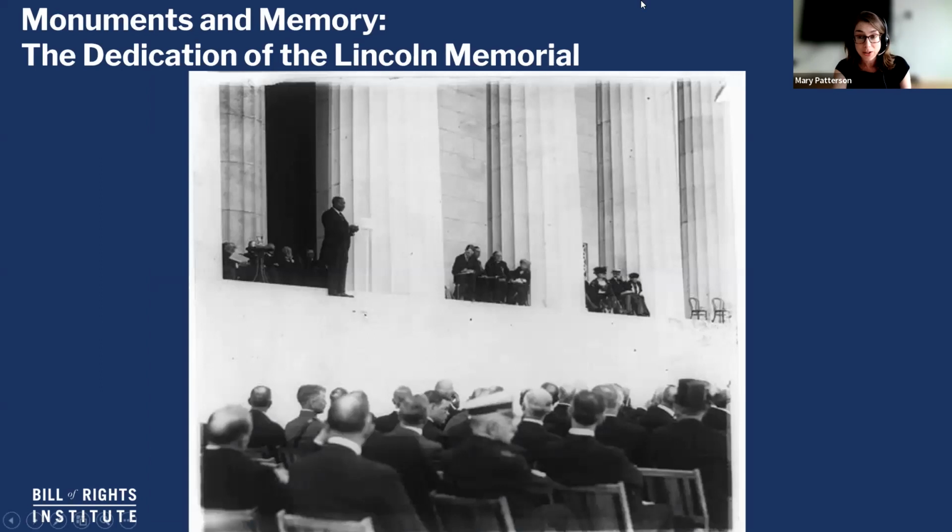The third speaker was this man right here. He's kind of far away, but you can see he's on the steps of the Lincoln Memorial making a speech. And this is Dr. Robert Moten, and he was the president of the Tuskegee Institute, which was a college for African Americans in Alabama. So I can see, right, he's an African-American man and he's addressing the crowd. He's the third speaker at this event.